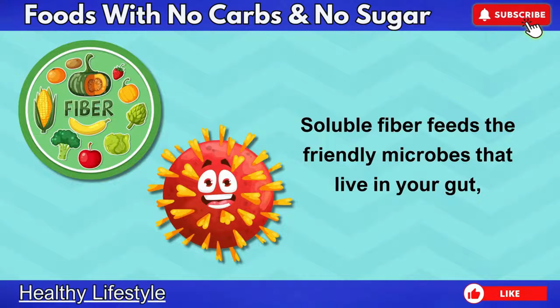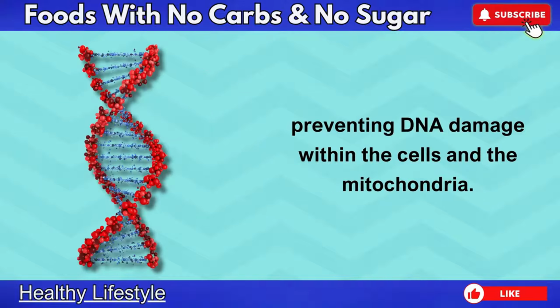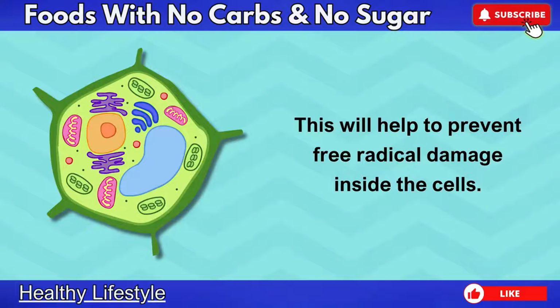2. Start eating foods that are rich in soluble fiber, like chia seeds. Soluble fiber feeds the friendly microbes that live in your gut, which can boost the amount of butyrate in your body. This lowers inflammation throughout the body and reduces oxidation, preventing DNA damage within the cells and the mitochondria. 3. Reduce or cut out processed meats from the diet. Stop eating foods cooked in vegetable oil and eliminate sugar from your body. This will help to prevent free radical damage inside the cells.